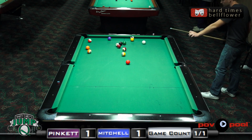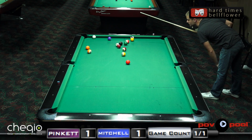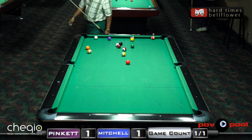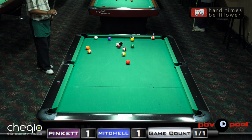Gradually getting more balls towards his hole, but I'm just gonna say again, all it takes is one good shot to change things around, and look what he has done. He has really turned the tables on Charlie right here.